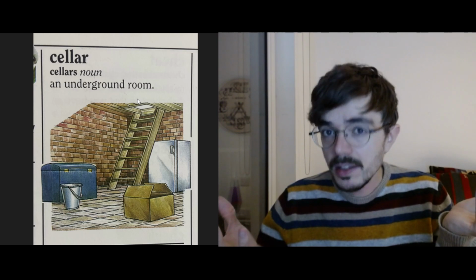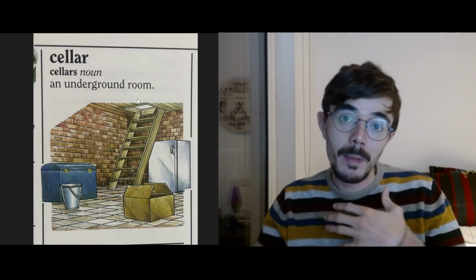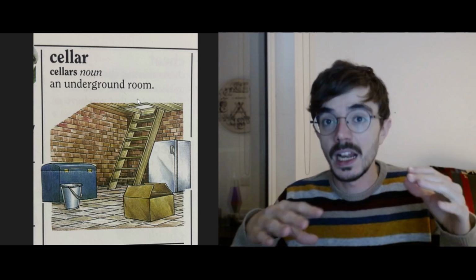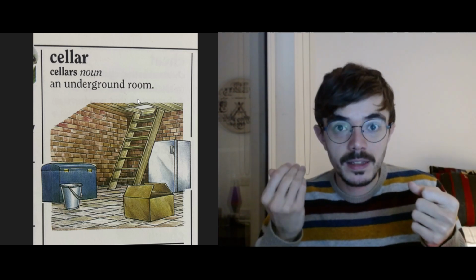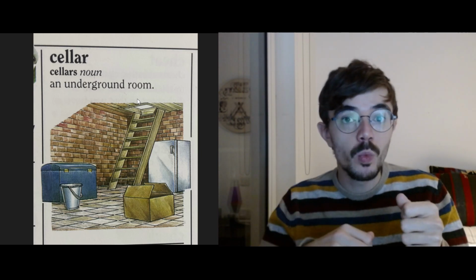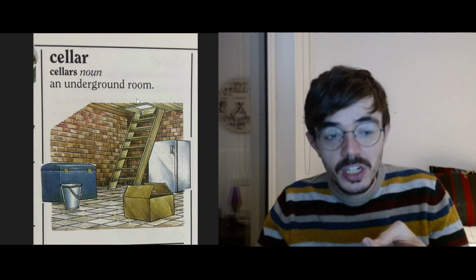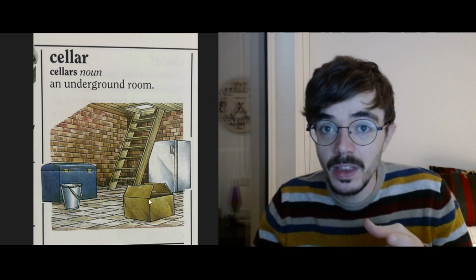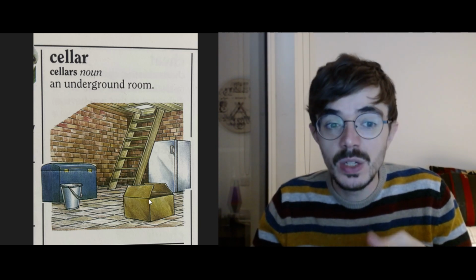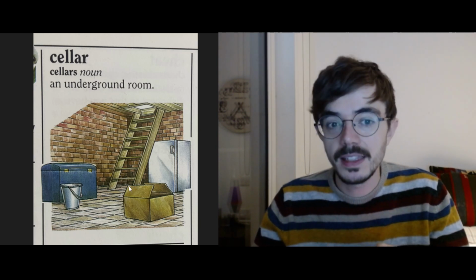Some houses have cellars and some houses don't have cellars. My house, where my parents live, they have a cellar because it's quite an old house, and in the past, people used to keep wine in the cellar. Now, here in this picture, you can see a cellar. You can see that this family is using this cellar for storage. They're keeping things in the cellar.